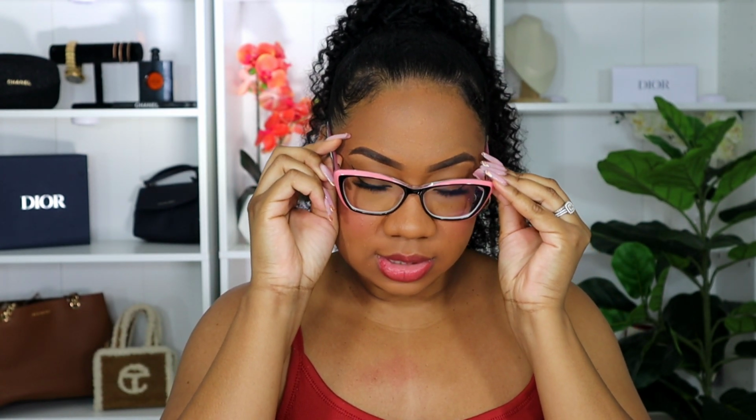The shape of these glasses is a cat eye shape, and usually I wouldn't go for a cat eye, but the cat eye is not too catty, you know? It's just the right amount of cat eye. And ladies with features like mine, you know what I'm talking about. Some of these glasses get too catty with the cat eyes, and I just kind of don't do it. But yo, I would have overlooked glasses like this, but in person she looks so cute. I think that's translating on camera as well, but she is just so cute.